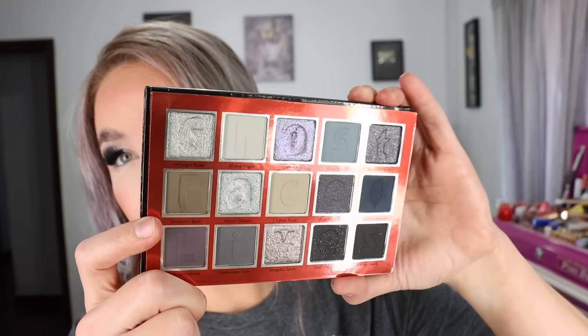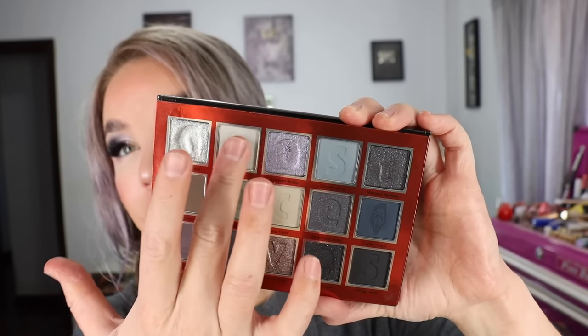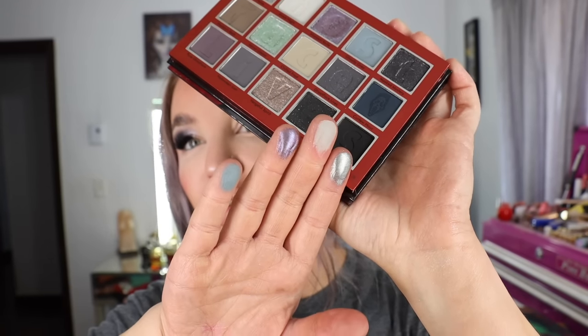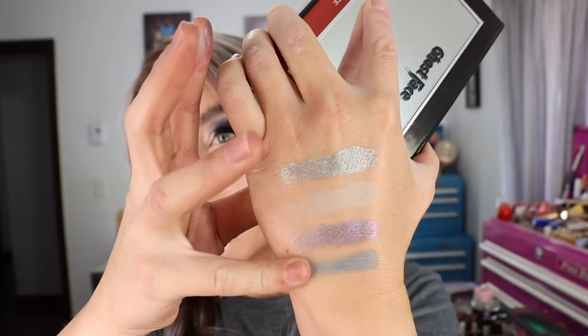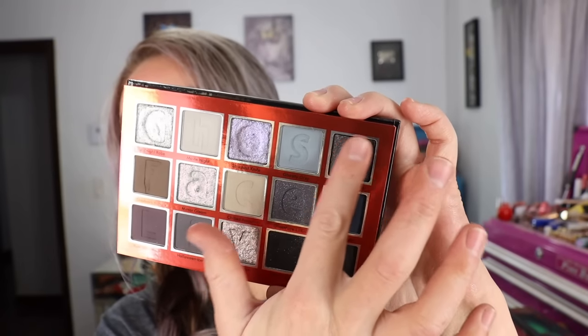So I used the Ghost Face shimmer highlighter on the inner corner, and then I grabbed a matte single eyeshadow underneath the brow just to kind of ground it down a little bit, because everything in here is mid-tone or deeper, but the shades are really pretty. Give you guys some swatches. Oh, look at these. Stunning. And then these next ones.